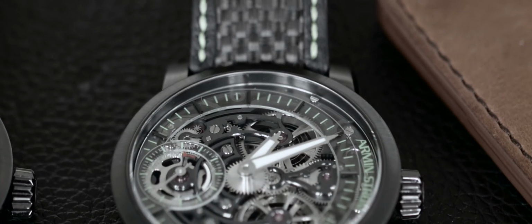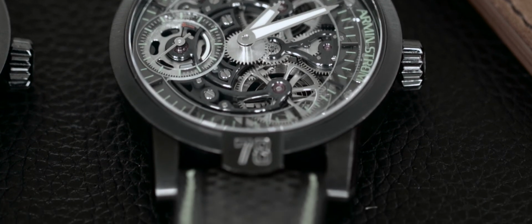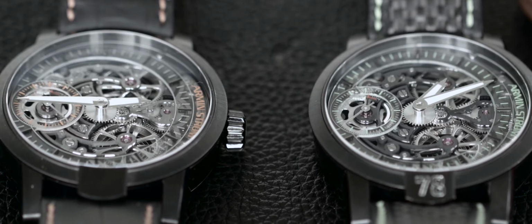The movement is part of the design, it's part of the whole face of the watch. So at Armin Strom, we are not just showing a bit of a mechanical movement, the movement becomes the design. The whole architecture of the movement is part of the design.